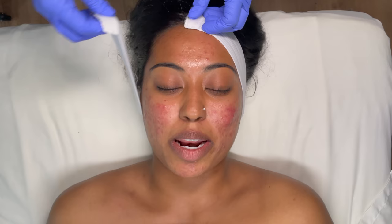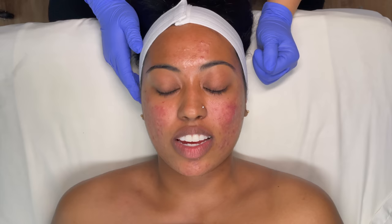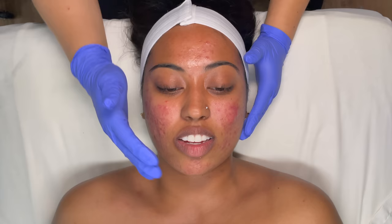What's going on today? Can you tell them? A little bit of active acne. Okay. How's it feeling? It doesn't feel too hot. Okay. It's just, I feel like it's more just like bumps. Yeah. But they're not painful or anything. Okay. This one definitely is feeling hot to the touch. This one just came up this morning, actually. Okay. Oh, really? Okay. But yeah, everything else feels pretty okay.